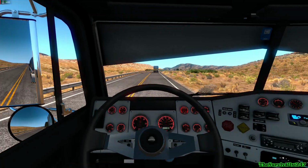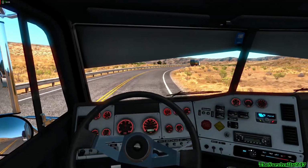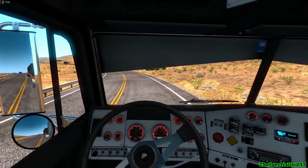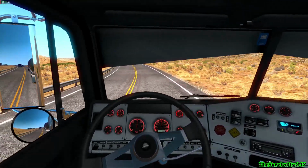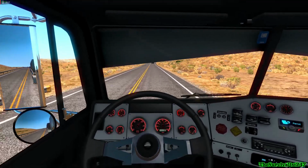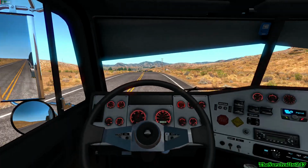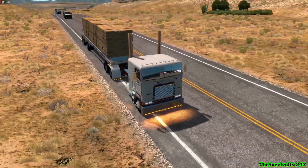It's kind of outrageous, but I don't know what my head tracker is doing. I really need to readjust it. Oh, there we go. See if we can't get moving here. Smooth sailing. We probably got a line of traffic. Oh yeah, we do.